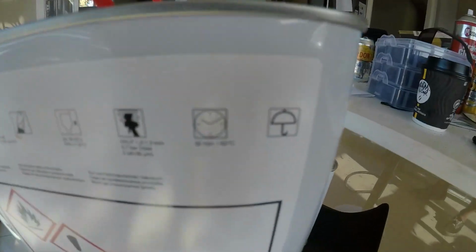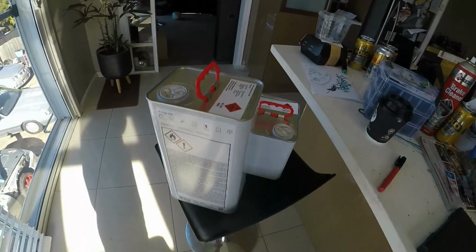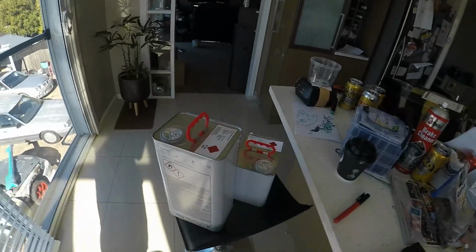I don't actually have 60 degrees. And I swear we never baked it in the booth at 60 degrees either. I swear you don't have to bake it at 60 degrees. That seems a bit excessive. I'll probably look into it. Still gonna spray it right now anyway.